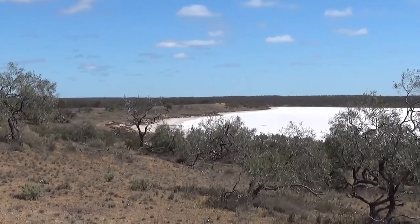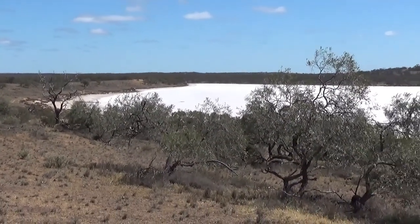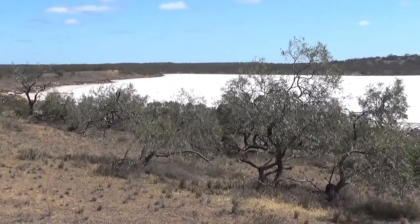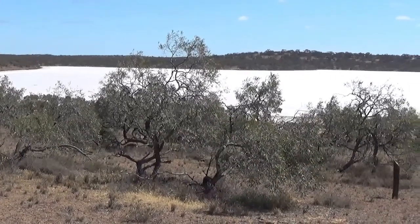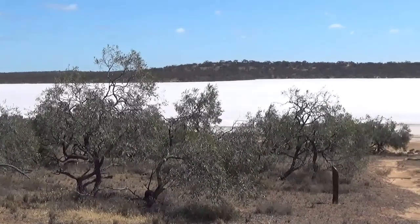This is the second biggest lake in the Pink Lakes. It's Lake Becking. It's dry at the moment, or nearly dry, so the salt's the predominant thing.